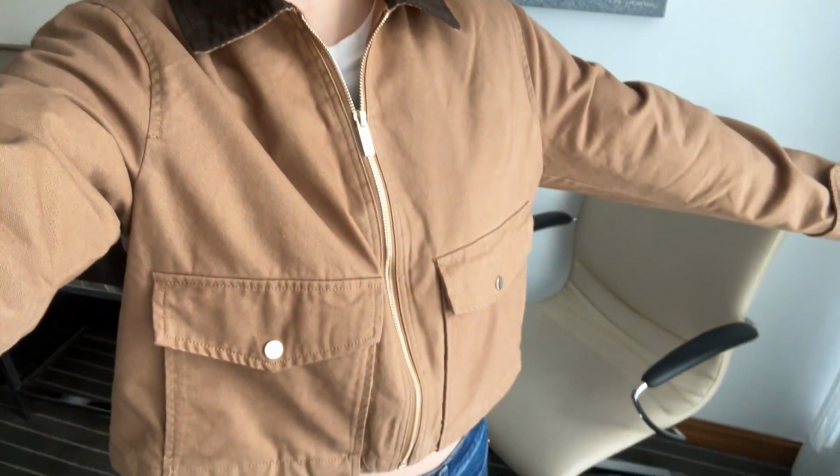I also got this new jacket yesterday from Stradivarius. And I'm very excited because I was trying to find a jacket like this for so long, like a cropped one. I love it, it's so cute.